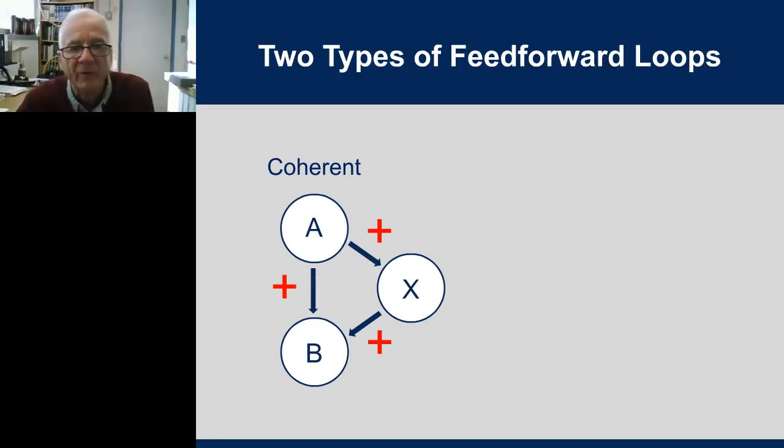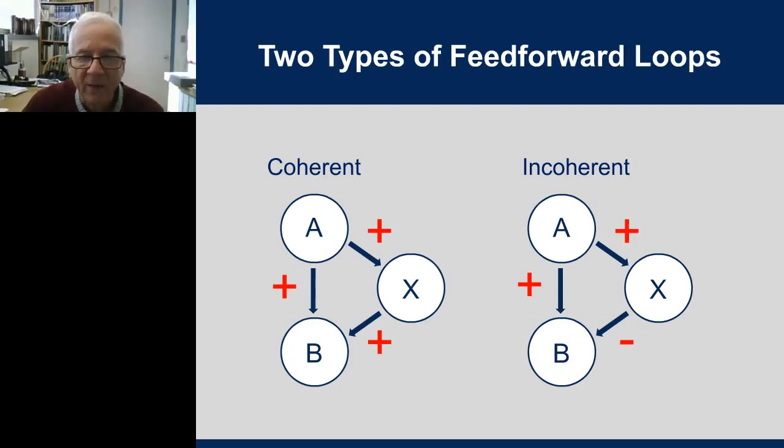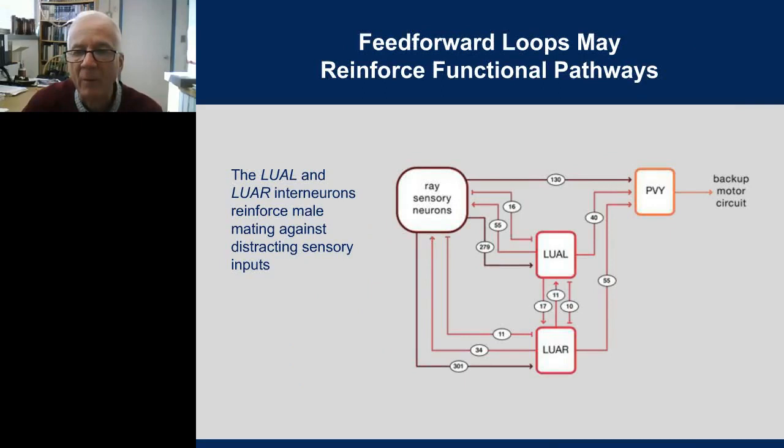And here's another example where the ray sensory neurons innervate a PVY interneuron and also act via LUA. Rene Garcia has shown that if you remove the LUA interneuron from this loop, the males mate perfectly normally until you tap the plate, and then they get disrupted and swim away. So it looks like a normal male is resistant to outside disturbance while it's mating, and the function of this LUA feed-forward loop would be to reinforce the output of PVY stimulated by the ray sensory neurons and keep this pathway going, probably as a coherent feed-forward loop.